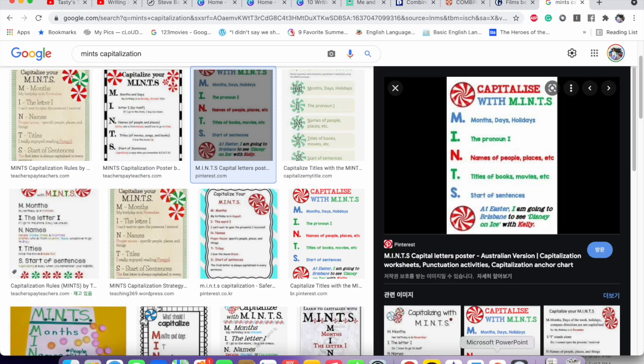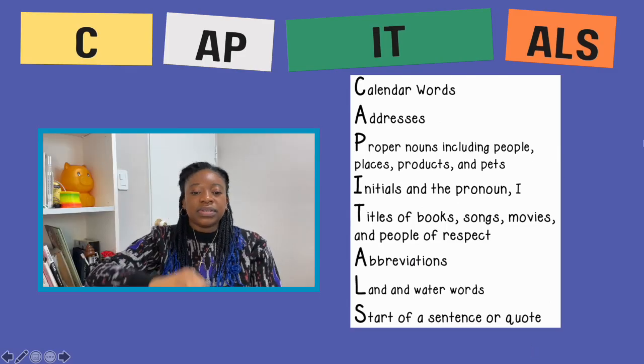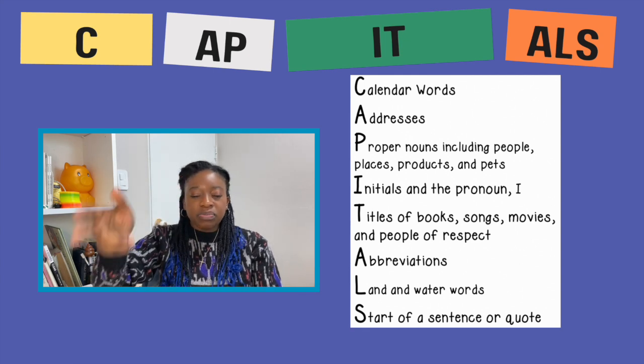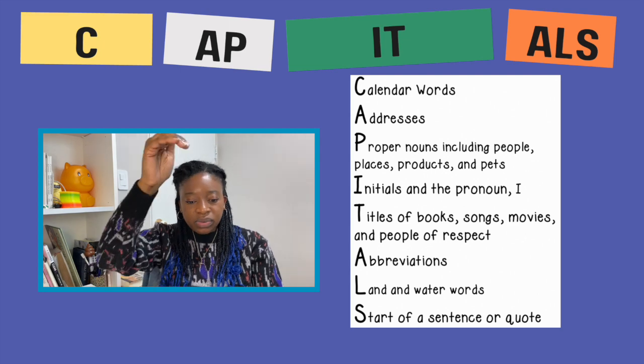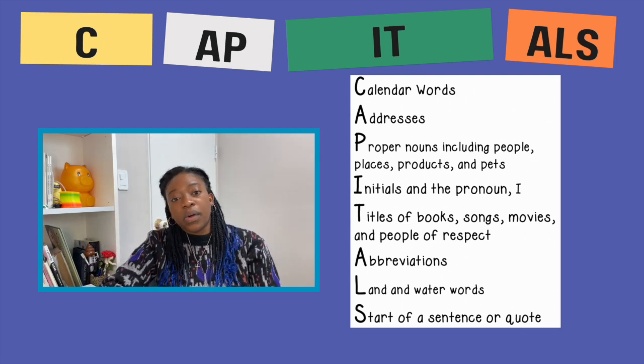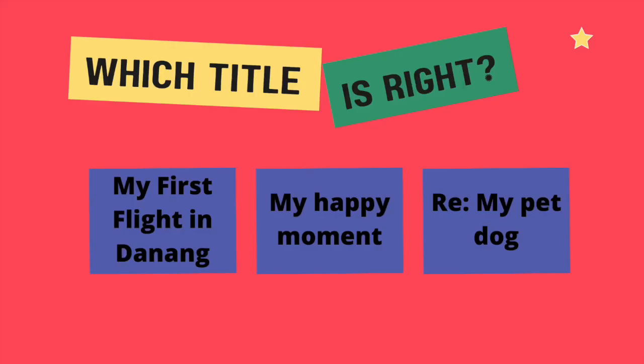Right, so you can use MINTS, or you can use this one that I've put out here, which is capitals: calendar words, addresses, proper nouns, initials, titles of books, abbreviations, land and water words, start of the sentence, or quote. Number 7. Okay, take a look at these 3 titles. Which one is the correct title?